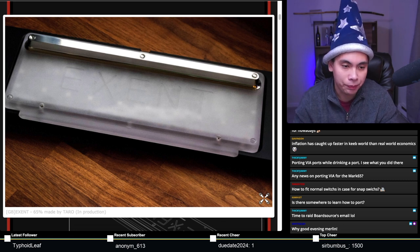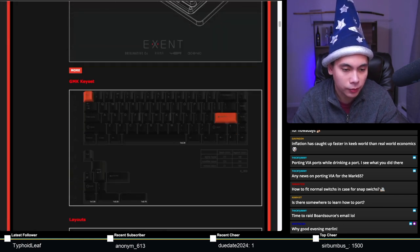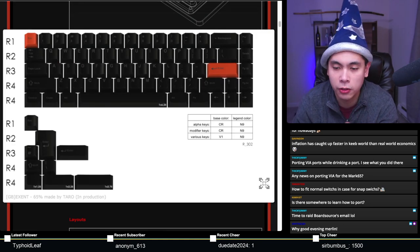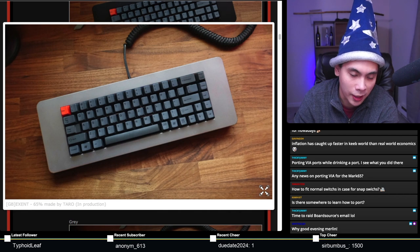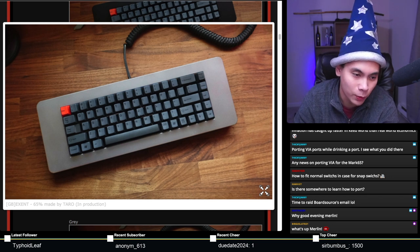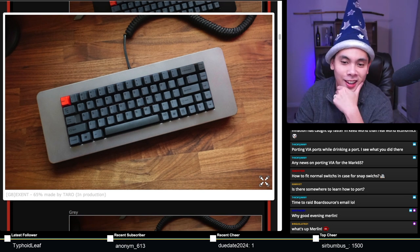Yeah, so check this out. Fully supporting underglow. All that good stuff. And you even had the option to buy a GMK set specifically made for the Exent. There we go. No, these are definitely renders. But yeah, this is probably one of the boards you'll see in the community that has the largest bezels. Look at that. I think that's 2 inches maybe on each side. And the top and bottom is at least an inch. It was so thick.